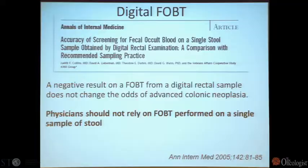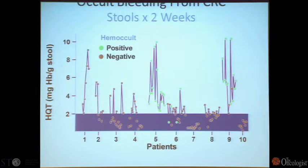Here is some data saying that physicians should not rely on a single stool sample. So the old rectal examination with a smear done at that time is not the way that you do screening. You need to do 3 consecutive stools and do them every other year in order for this to be effective.